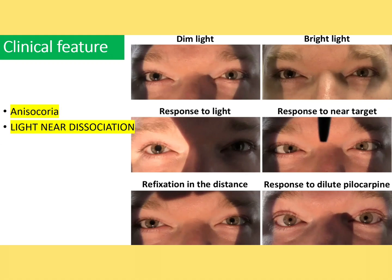So, this light-near dissociation is interesting because it demonstrates the adaptability of the nervous system. Even when the pathway for responding to light is compromised, the pathway for focusing on a near target can partially compensate. Clinically, this characteristic helps differentiate the Adie tonic pupil from other conditions that affect pupil size, such as nerve palsies or traumatic injury. In summary, the light-near dissociation in Adie tonic pupil showcases how the eye can adapt to nerve damage. While the pupil response to light and a distant target is impaired, its ability to constrict when focusing on a near target remains relatively intact, highlighting the complex and resilient nature of the eye's nervous system.